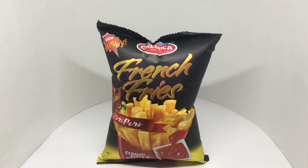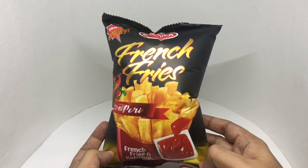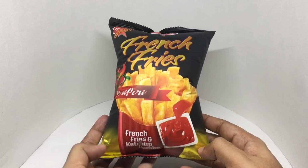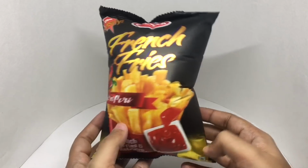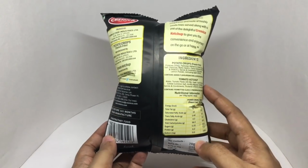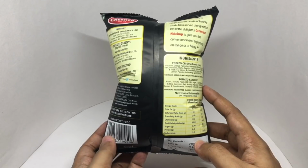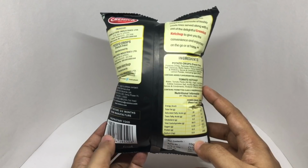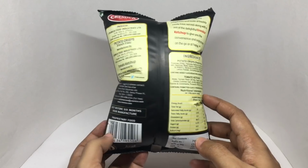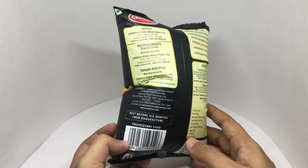Let's take a look at these peri peri french fries. These are from Cremica. Really beautiful packaging. You get french fries with a ketchup combo and a peri peri seasoning. Costs around 40 rupees or 80 cents or so. Ingredients are potato, palm oil, refined oil, edible common salt, dextrose, maltodextrin, flavor enhancer, spices and condiments, edible herbs, lemon powder, anti-caking agent. The fries have about 590 calories and the tomato ketchup is around 131 calories. This is manufactured in Uttar Pradesh, India.